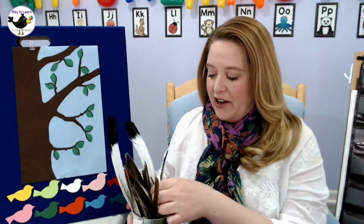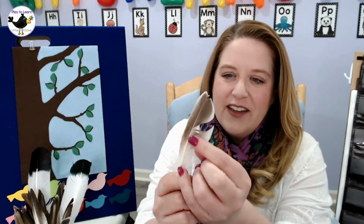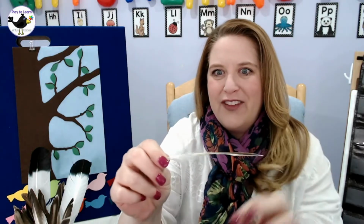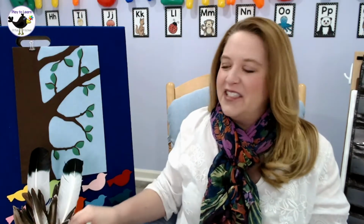Here are some feathers from some of the backyard birds that we found. Do you see these feathers? Feathers are interesting. They're not soft like fur, and they help the bird fly. Have you ever found a feather in your backyard? Betsy and I would love to hear more about the birds that you see when you look out your window.